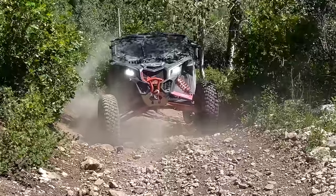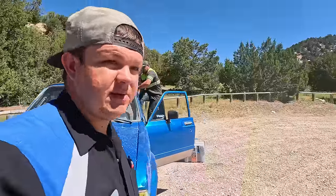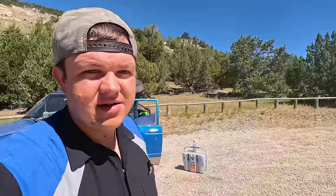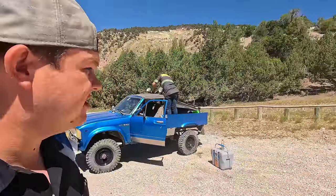So we should be perfectly fine with this, but I'm super impressed with the Can-Am because it did exactly what we needed it to until Hillbilly broke it. Can-Am's gonna need a couple new axle shafts. It'll be good to go, but that's why we're bringing the Trekker, because we need to go get that thing recovered and we don't wanna have any more issues.